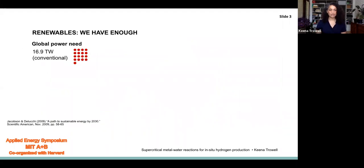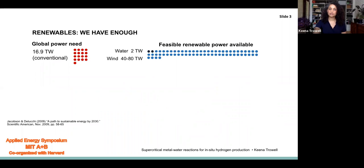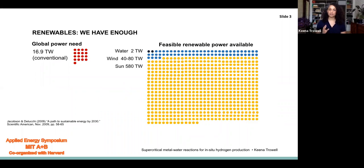The problem is not a lack of renewable resources. Right now, we use about 17 terawatts. And if we look at our combined water, wind, and solar availability, we can see that that far exceeds what it is that we need. And keep in mind that this just takes into account what was considered feasible 10 years ago. So the problem clearly isn't one of supply. We have more than enough.